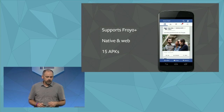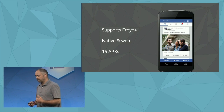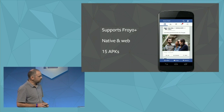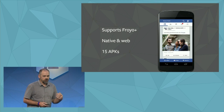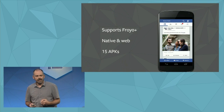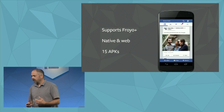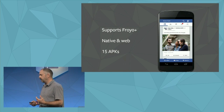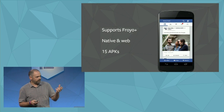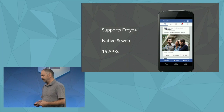Same story on Android. We support Froyo and up, and those of you who support Android know that saying you support Froyo is a bold statement. Again, native and web components. And here's the rub on Android. When I ship the one Facebook for Android app, it's 15 APKs. Why? Because I don't want you downloading all those assets you don't need. I build a separate APK for every DPI architecture, whatever I can do to narrow down that APK for just the bare necessities you need for your device, I'm going to do it to lighten the payload. All right?